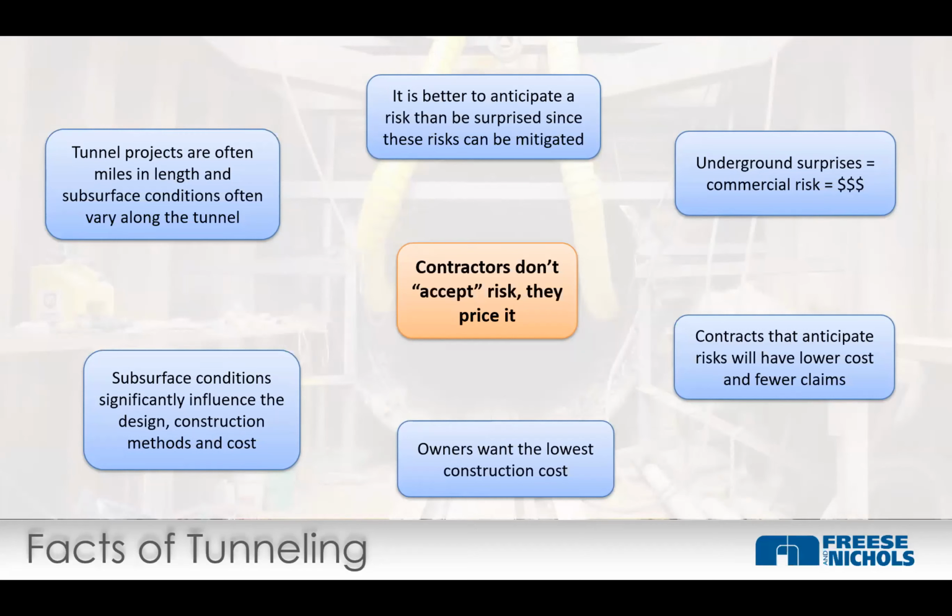You know, owners want the lowest cost. Contractors that anticipate risks will have lower costs through claims, right? Giving them good information helps them anticipate those risks. The conditions they're going to encounter significantly influence the design and construction costs.